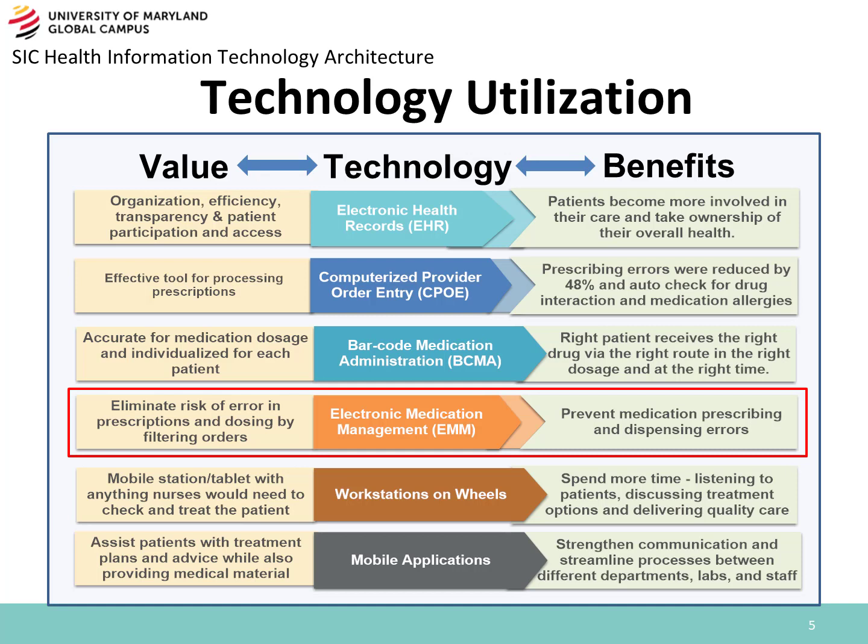The technology we're going to look at now is electronic medication management. EMM systems are responsible for improving the quality, safety, and effectiveness of medication management in medical facilities. Its value is it eliminates risk of error in prescriptions or dosing by filling orders. The benefits are it prevents medication prescription and dispensing errors.